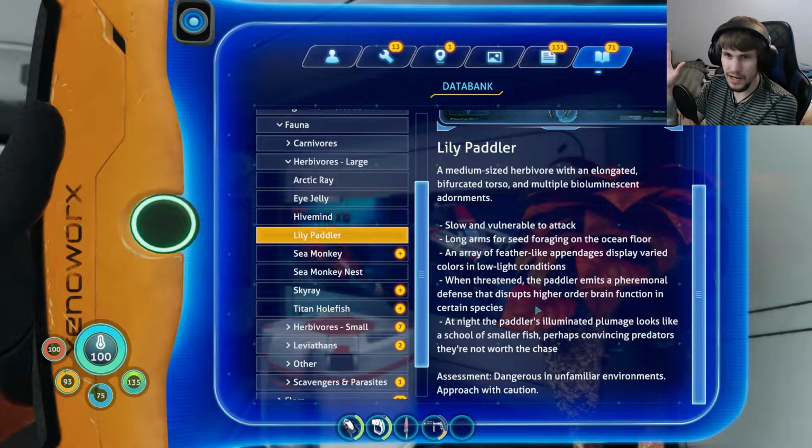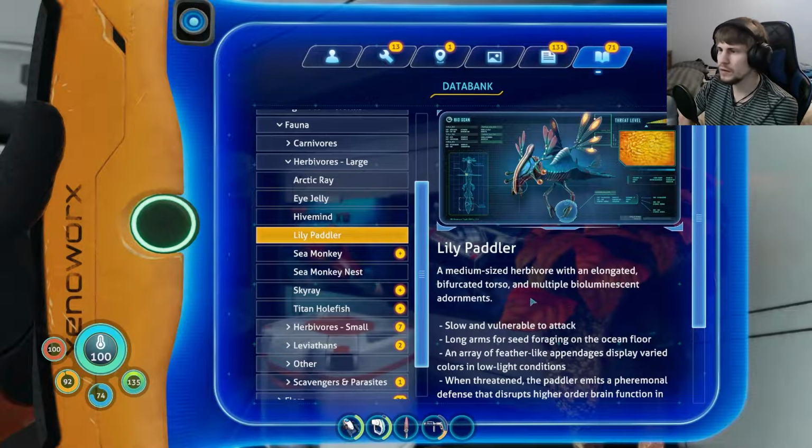I won't spend the entire time reading, I'm just wanting to go through some of this to see if there's anything I've missed that I'd like to go after. So vulnerable attack, long arms recede, like pendulous, various colors and light conditions. When threatened, the paddler emits a pheromonal defense that disrupts higher order brain function in certain species. At night, the paddler's illuminated plumage looks like a school of smaller fish, perhaps convincing predators they're not worth the chase. Okay.